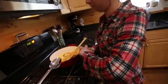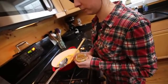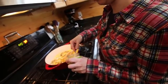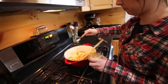And then 1 tablespoon of garlic. 1 heaping tablespoon. So you like garlic? Yep, it's good for you.